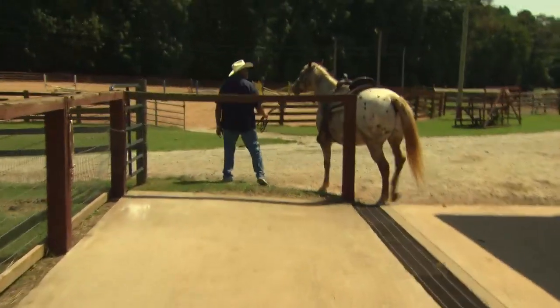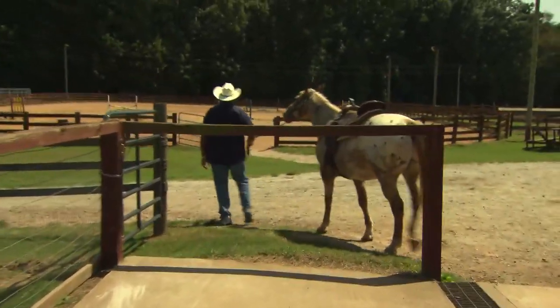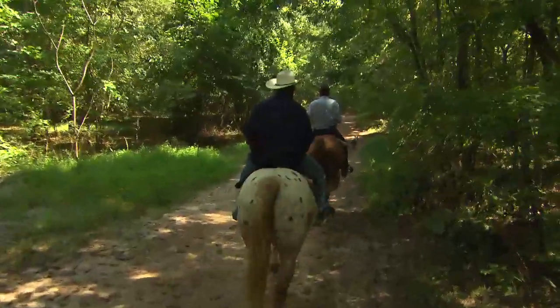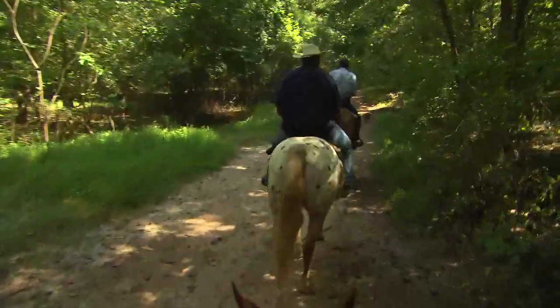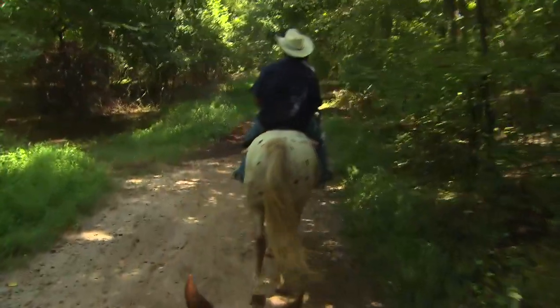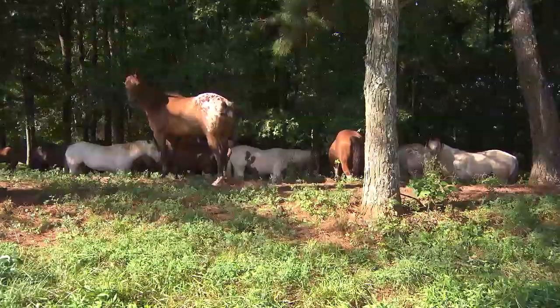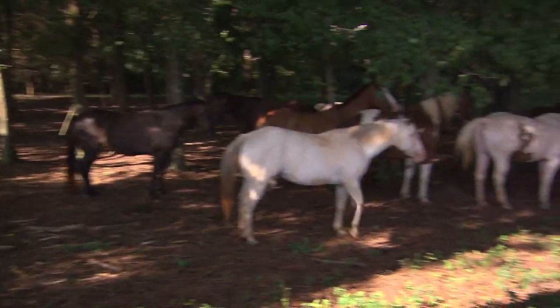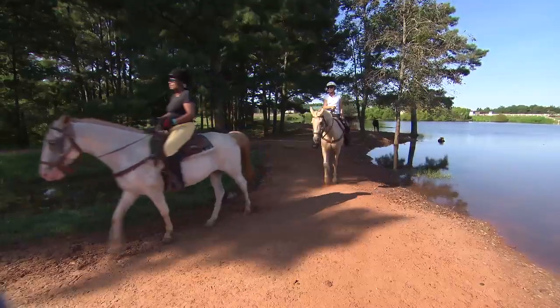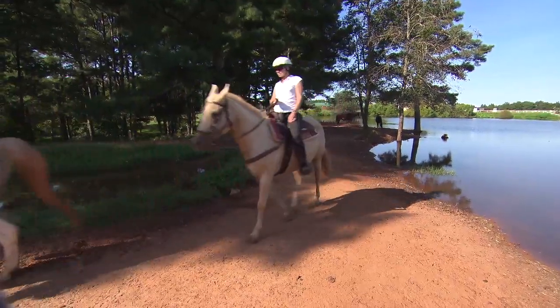Now the Cowboy and I are on the same page, I saddle up and head for the trails. Cowboy, Lance, and I trotted through these lush wooded trails, enjoying the beauty of backcountry Madison. There's about 220 acres. We have a little over 200 horses. Well, we have some really nice wooded trails here on the property. A stream runs through the property as well.